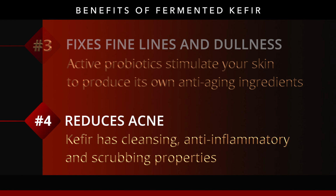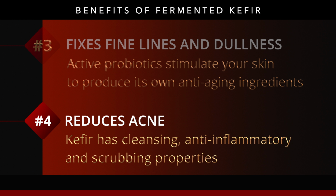Number 4, it reduces acne, and I've heard this before. So most acne is caused by toxins that are plugging up your skin's pores. Kefir comes in and it cleanses it with its anti-inflammatory properties.